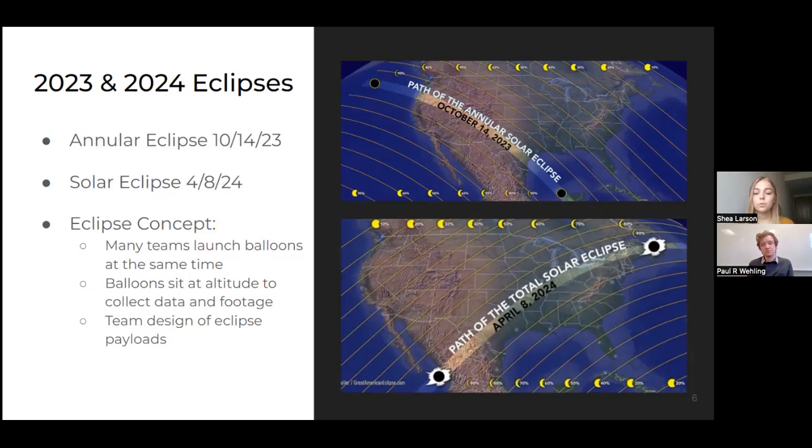The idea is that the balloon will sit at altitude and collect data as the eclipse passes. Designs are still being finalized for venting and different methods of operation here, because there are very different factors to be considered. The teams across the US are planning to partake in this project with 2 different path goals in mind.